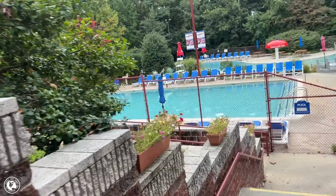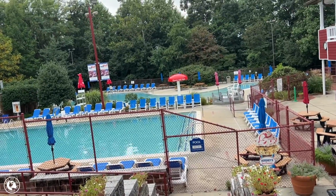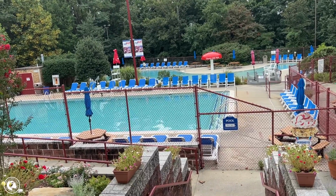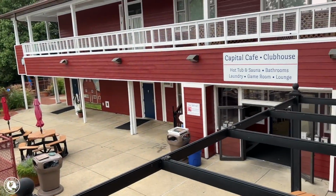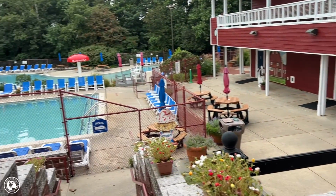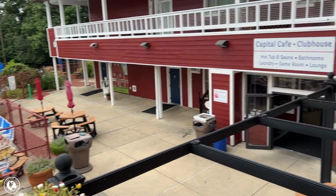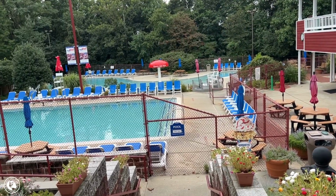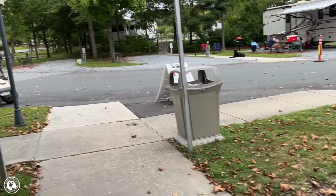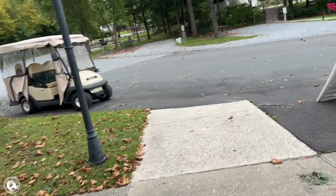There's, it's like a lazy river. Oh yeah. Wow. Lazy river and a pool and Capitol Cafe Clubhouse. Hot tubs. What are the hot tubs? It says hot tub and sauna. Oh, wow. Okay. Interesting. Yeah. Kind of not used to this much fancy, but that's very cool.